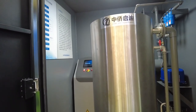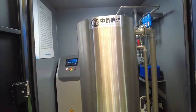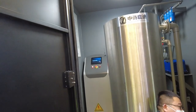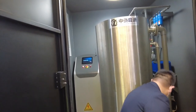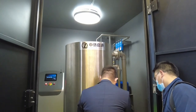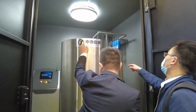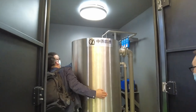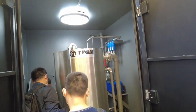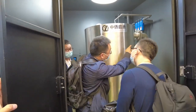Okay, it's more standard food. Okay, they went through a trading company. Okay, so they sell it to a trading company that has those certifications. I see OEM.